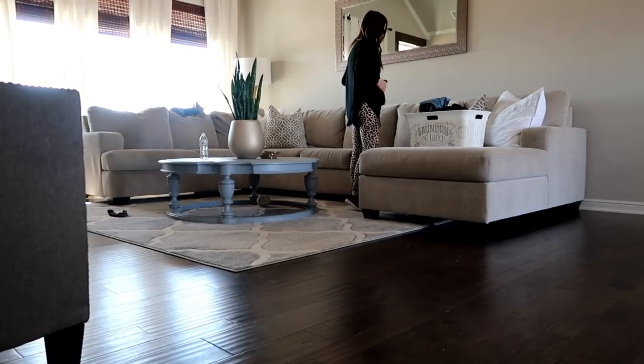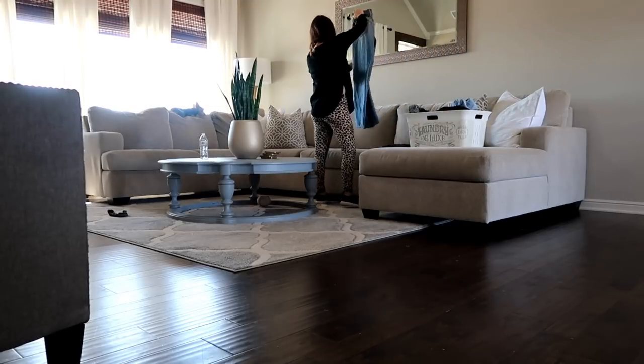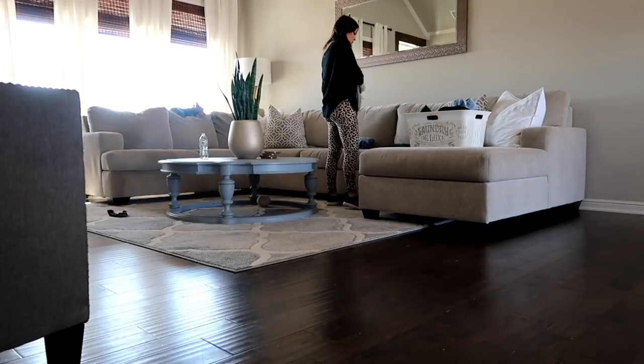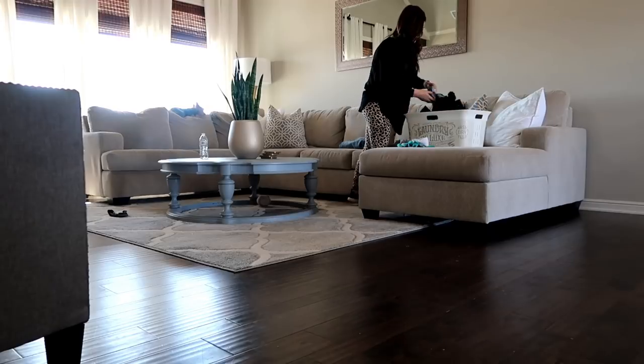Okay, now I'm gonna start working on the laundry. I am gonna go ahead and speed this up just so it doesn't take forever. Sometimes I like to fold on my bed. Sometimes I like to do it here on the sofa.